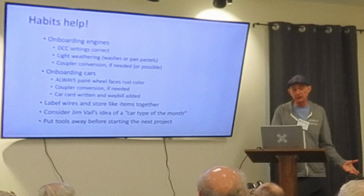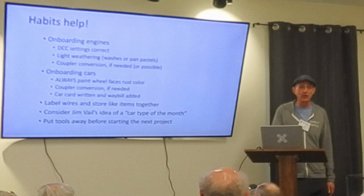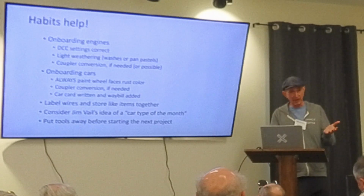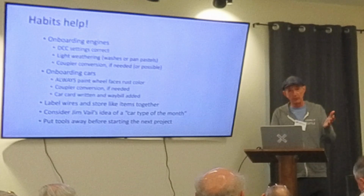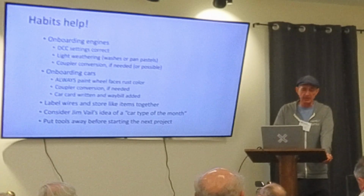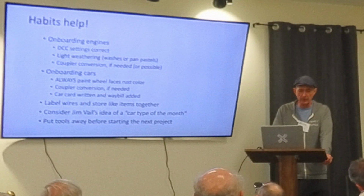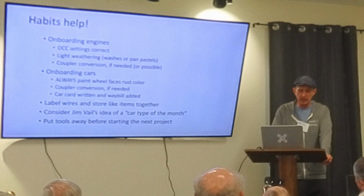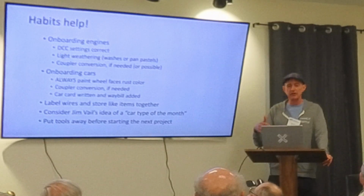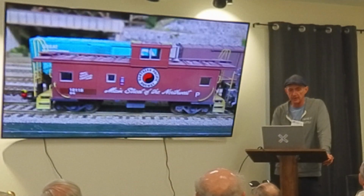And this one: put tools away before starting the next project. This is the whole problem of spending 20 minutes finding where a wire goes when you could spend 20 minutes looking for a screwdriver. That is just a killer. I'm just in the early stages of learning how to do this. But I've spent so much time looking for tools that I'm becoming, in my old age, more and more motivated to have a place for every tool and get it back there.